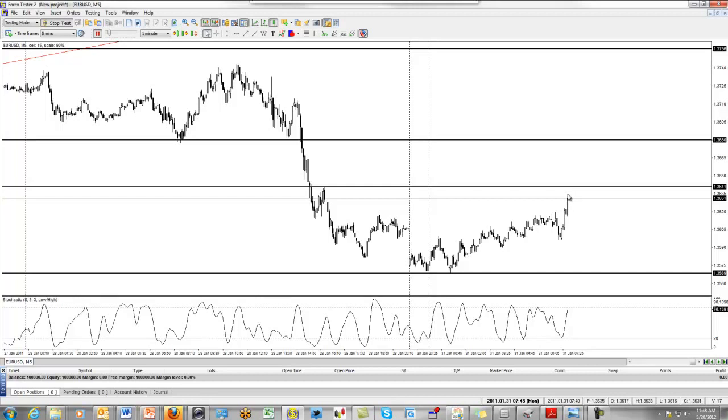We don't take a trade before London opens, but let's just make a note here of this little trend channel here, because if we come back down and touch that in London, that's going to give us a base to trade from. Okay, that's that done.